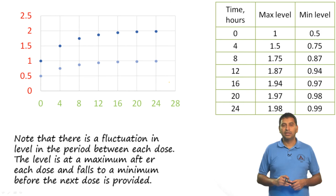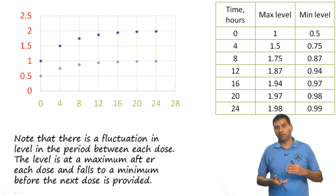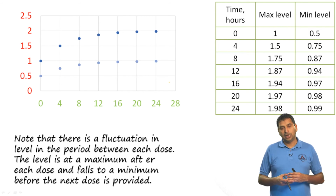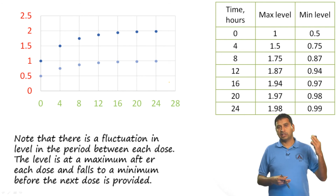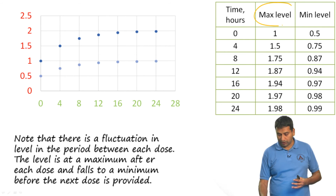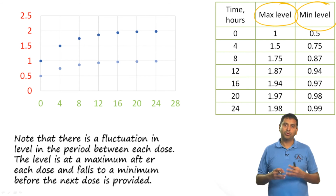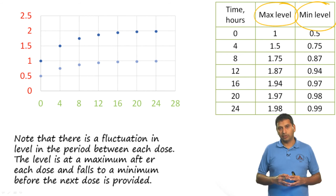levels. So, here is an example of a drug. What has been done here is that you take various time points and you administer a drug, and it's a number of administrations that have occurred. And so what you do is you measure what is known as a maximum level after, let's say, 3 or 4 attempts, and then you measure what is known as a minimum level. So this is the maximum level and this is the minimum level, and at an interval of 4 hours you measure the amount of drug, right.